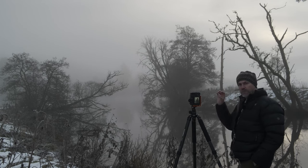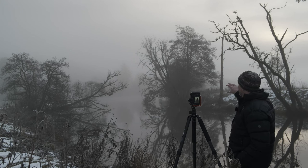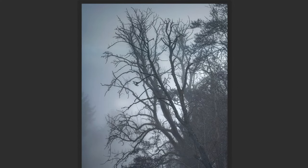The light keeps breaking through, which is really nice. And there is a big tree in the background as well, which is just silhouetted. So, we'll take several shots and here's the image.